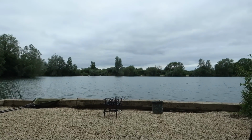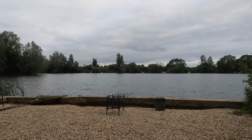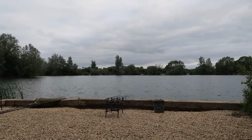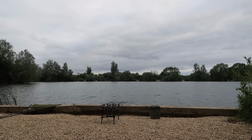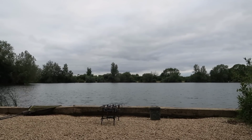But yeah, it's looking good. Ian came around earlier and I had a chat with him for a bit, and there's not been a great deal coming out this week really. There's been the odd fish here and there, but it's not to say the fish won't be feeding. Hopefully the fish gods are on my side tonight. I'll show you once this Gordon Ramsay dish has been put together.